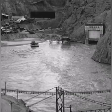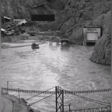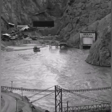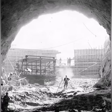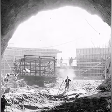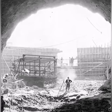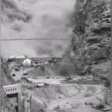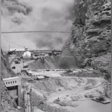Though living conditions were poor, work began on diverting the Colorado River so that the dam could be constructed on the dry riverbed. To divert the water flow, four 56-foot, 17-metre wide diversion tunnels, two on each side of the river, were bored through the canyon using nothing more than dynamite, followed by workers using pneumatic jackhammers.